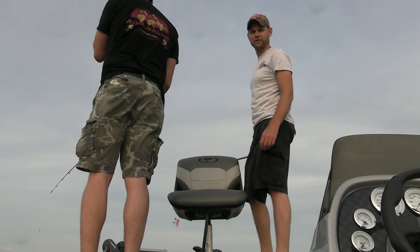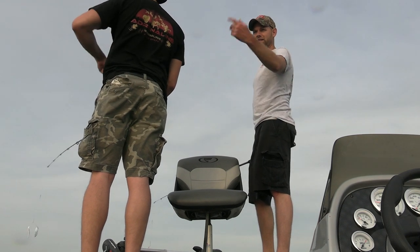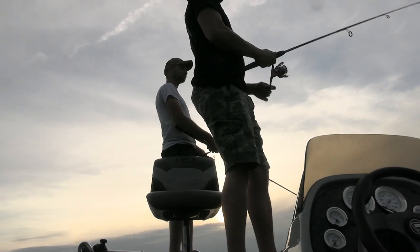All right, making a new pass here. Trying a new area. Tegan's already getting his lure stuck here. Bunch of stumps through here. There you go. Oh, there's one.